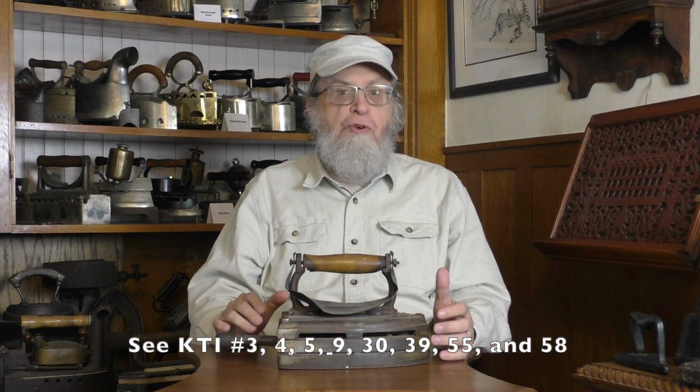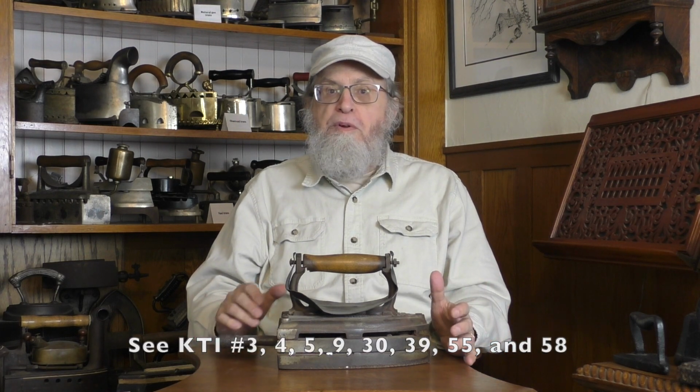My name is Kevin and I collect old irons. We have in various of our previous categories shown some very large specimens, but there are large and there are really large. And I'm maybe a little unusual among collectors in that I like the really large irons and have been picking some of these up.